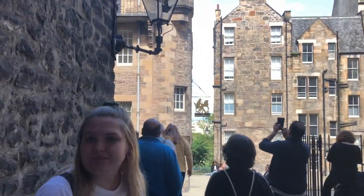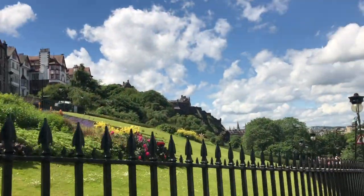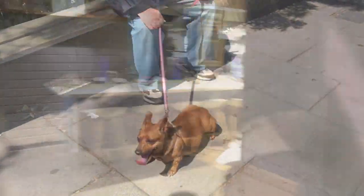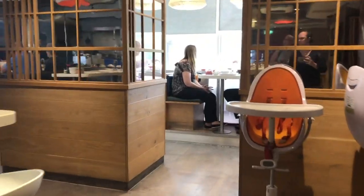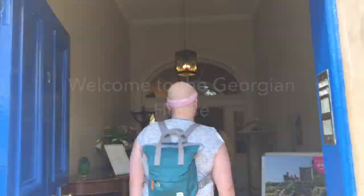So from Gladstone's Land, we had a walk to the new part of Edinburgh for the Georgian House. So when you get off the high street, you can go to the newer part of Edinburgh and find some really cool restaurants and other things. We found a Japanese sushi restaurant with a conveyor belt for lunch. It was really good and we would highly recommend.